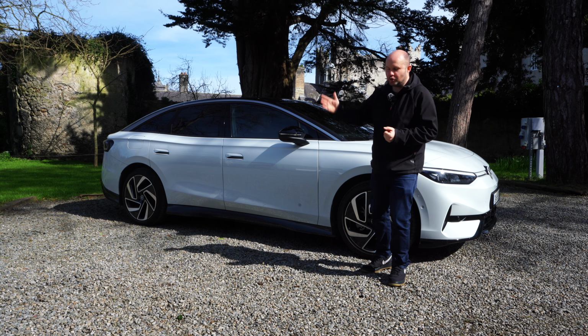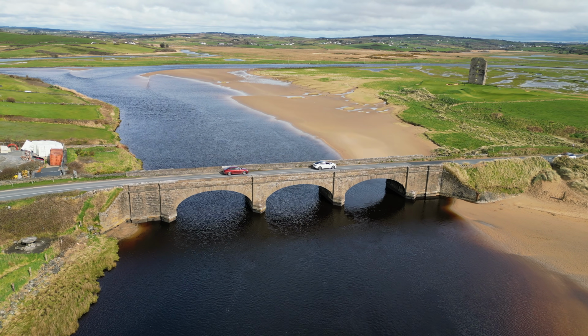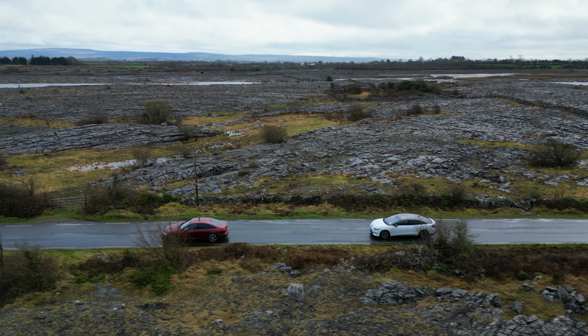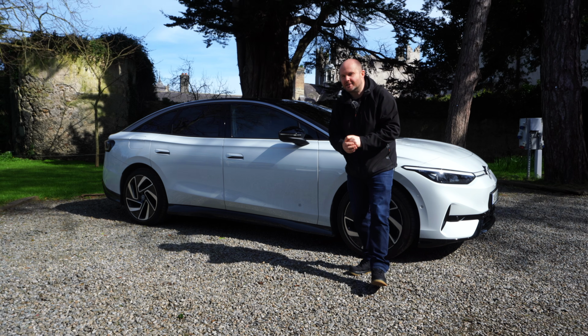This week, I have done over 1,000 kilometers in this ID.7 without any issues whatsoever. And I will cover it all in this massively in-depth detail of the VW ID.7.